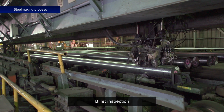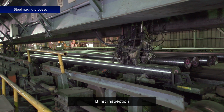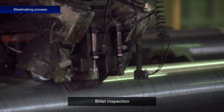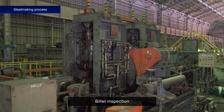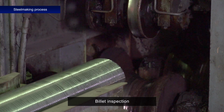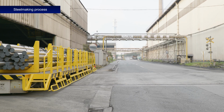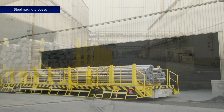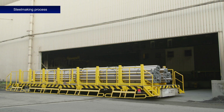The rolled billets undergo an intermediate inspection. Internal and external inspections are performed on all billets to ensure reliable quality of the final product. The resulting billets are sent to the next process as materials for steel bars and seamless tubes.